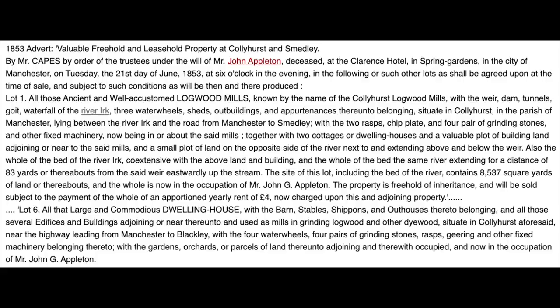Lot one. And here we go. All those ancient and well-accustomed Logwood Mills, known by the name of Collyhurst Logwood Mills, with the weir, dam, tunnels, goit, waterfall of the River Irk, three water wheels, sheds, outbuildings, and appurtenances thereunto belonging to blah, blah, blah, blah, blah. And it goes on, and they're auctioning off all the machinery. But there's the line that we wanted to hear, right?